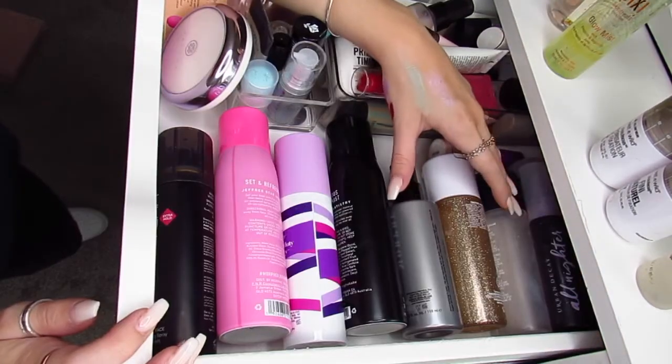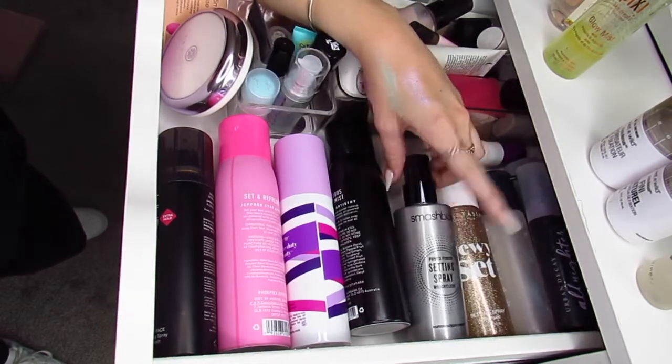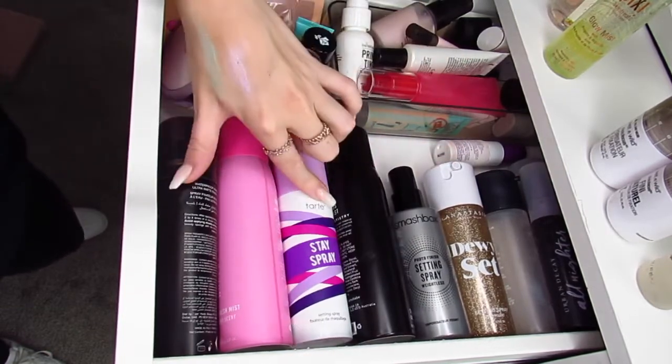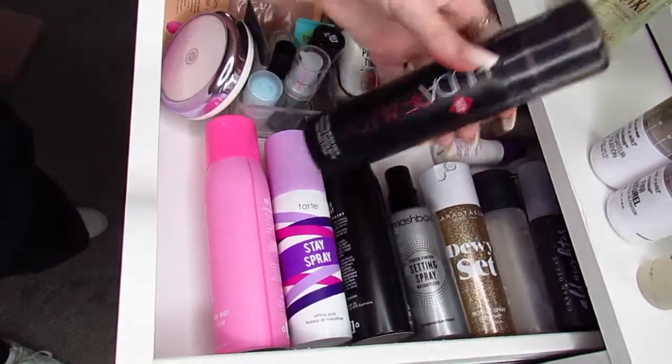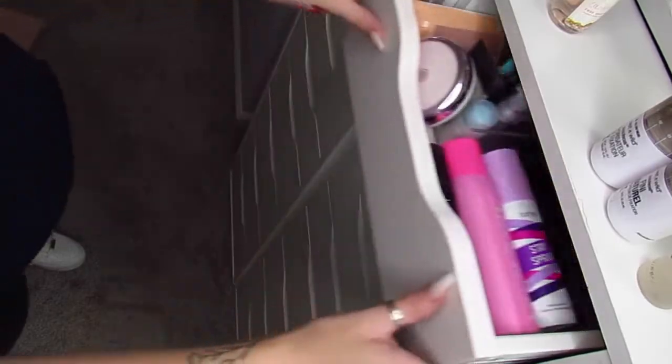We have some MAC Fix Plus in here. We have the Anastasia Dewy Set. We have Smashbox Photo Finish setting spray. We have the Tarte Stay Spray, and then we have the Huda Beauty Resting Boss Face. So that's it for the drawers.